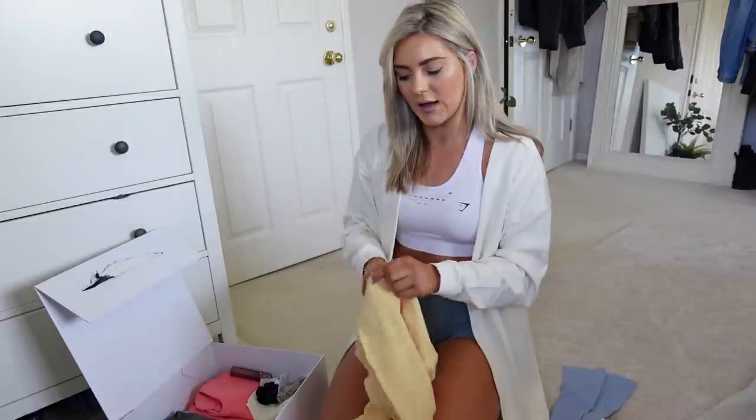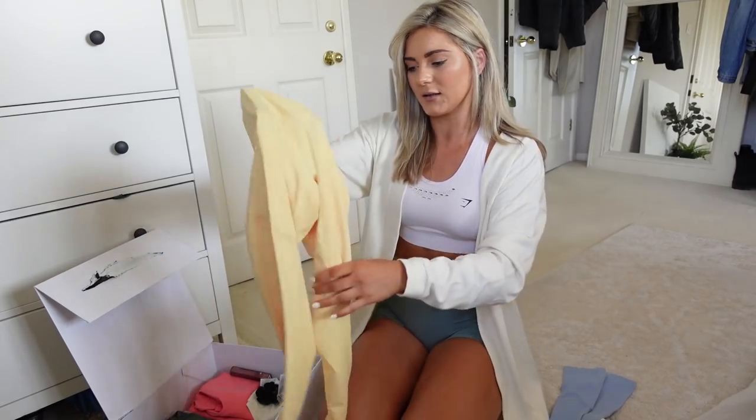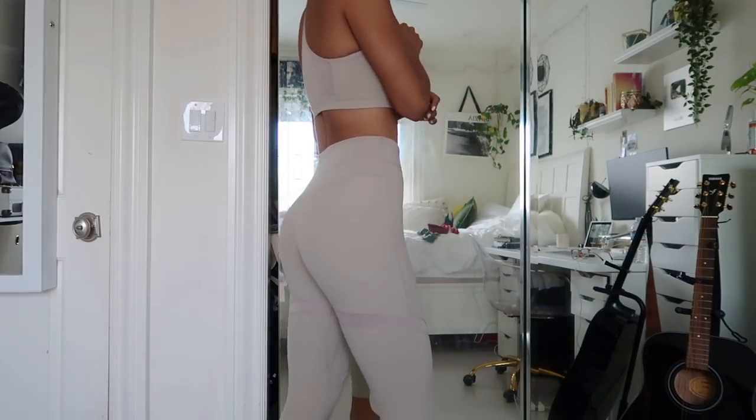I feel like it's gonna be like your second skin, like you're literally putting on a pair of tights, but they really accentuate your legs and your booty and your waist. These are high-waisted, they snug and snatch the waist.